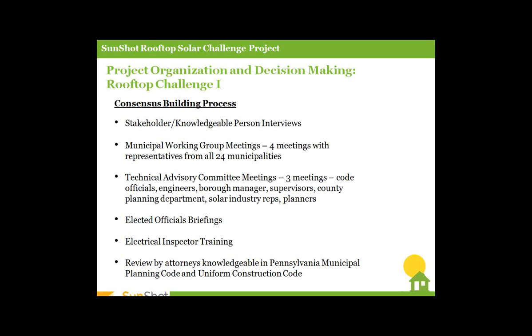But to get to this point, we have gone through an extensive stakeholder consensus building process where we started out by researching various models around the country and interviewing all sorts of knowledgeable people in this region. And then throughout the year we had 4 separate meetings with representatives from all the 24 municipalities who were involved in this project in Allegheny County and Beaver County through municipal working group meetings.